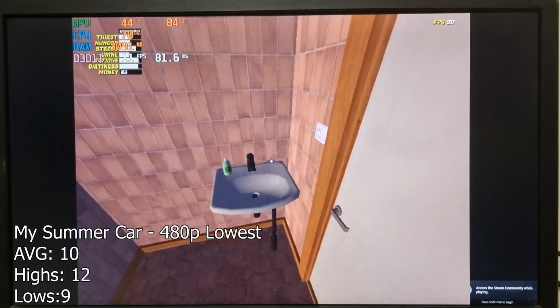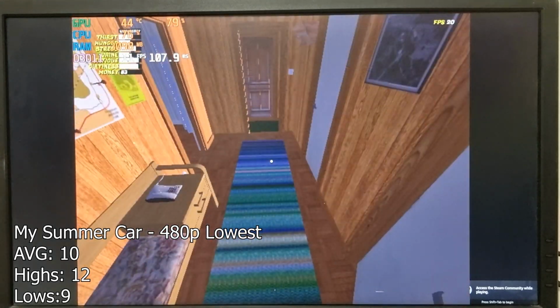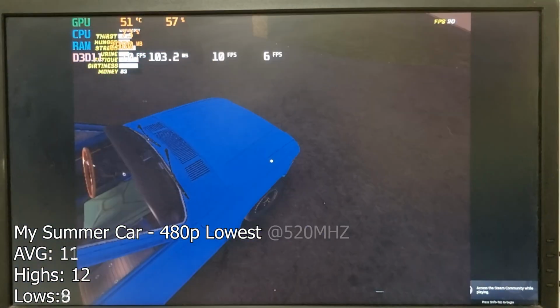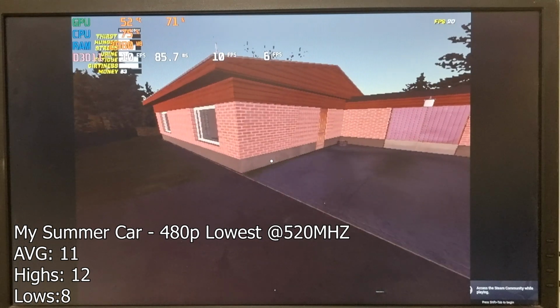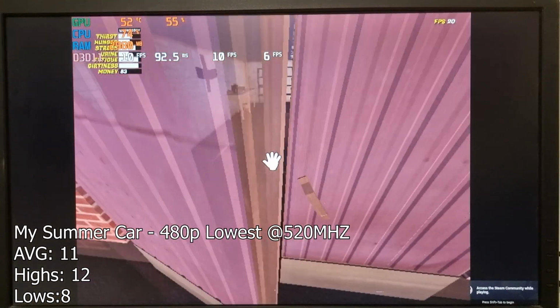I tried My Summer Car first in 480p with all the lowest settings selected. As you can see, it got around 10 FPS on average, with dips down to 8 or 9 and highs up to 12. It didn't matter if the graphics card was running stock or overclocked, because we had run out of RAM in this situation. The CPU and GPU seemed to both sit around 70 to 80% utilization.